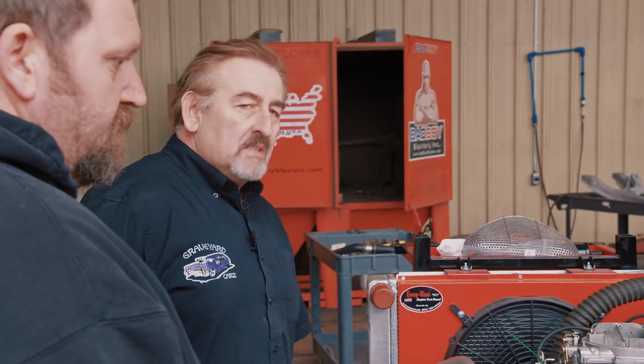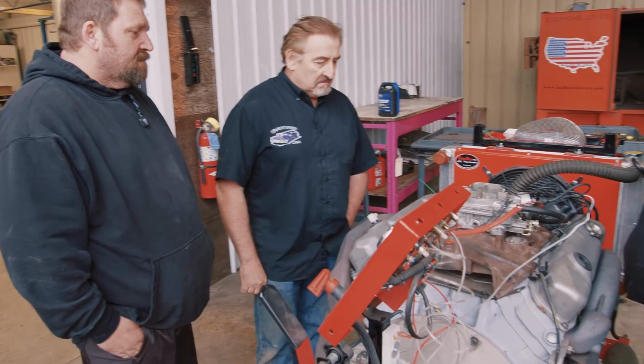Good response. So now with the engine running, we're going to move it over to one of the K members and start building out the suspension for it. Get the transmission in here. We're putting a 6-speed in it with an overdrive. Get it all built out.